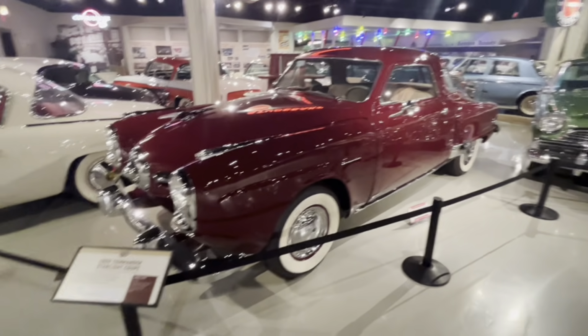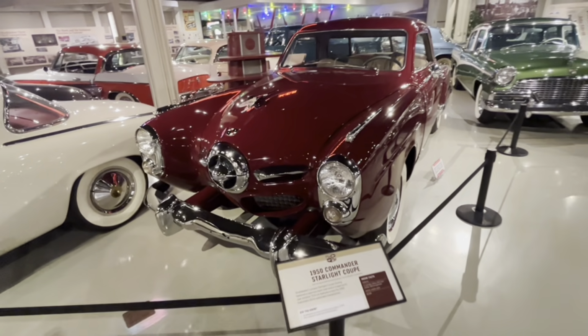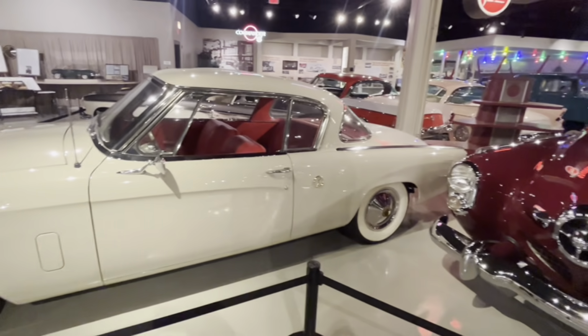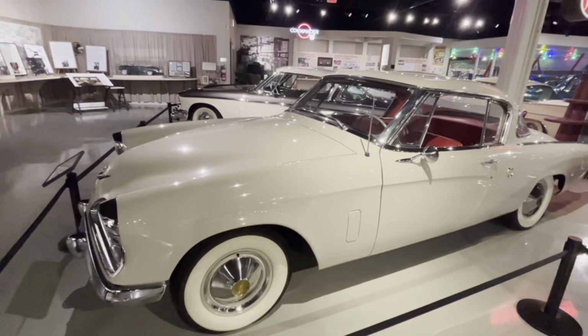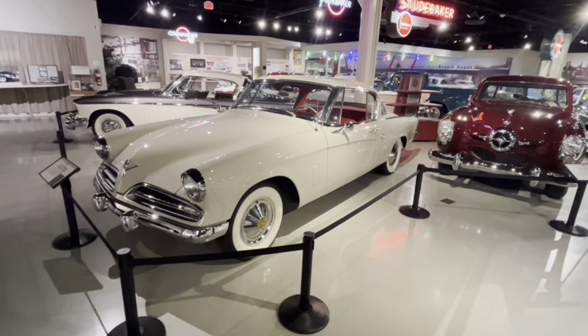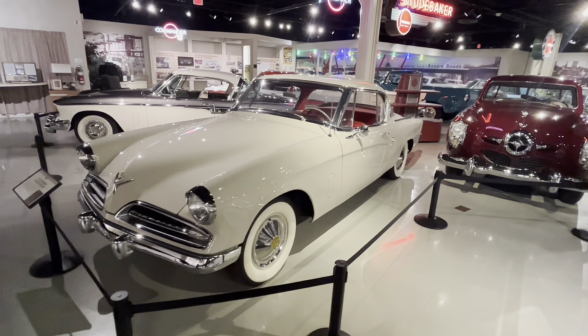This is a 1950 Commander Starlight Coupe featuring aircraft-inspired styling, often called the bullet nose or the tank design. I really like it. This was followed up in 1953 with this very clean design by Raymond Loewy. This is a 1953 Commander Starliner Coupe. This was a design that won them accolades across the industry, but unfortunately it was really too little too late.